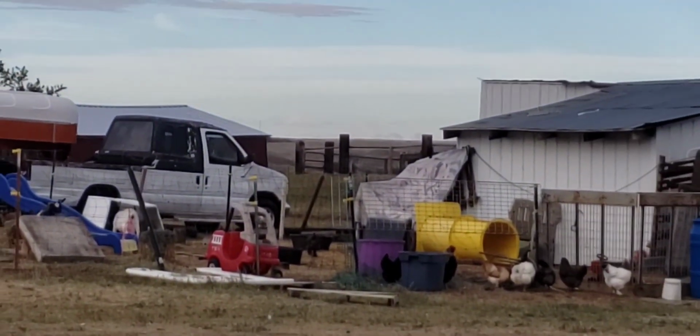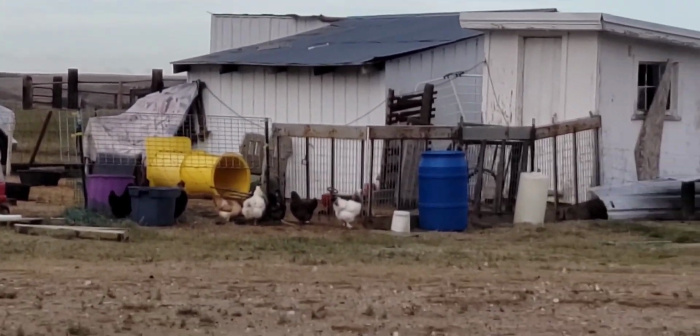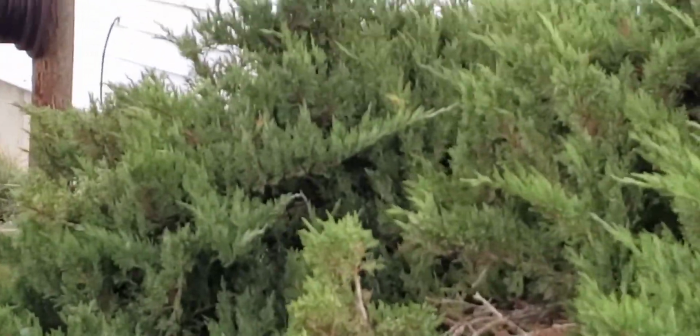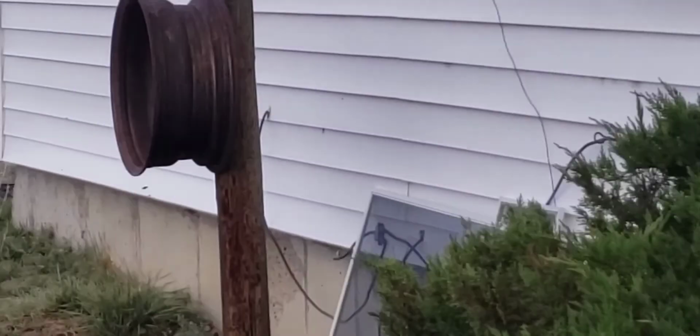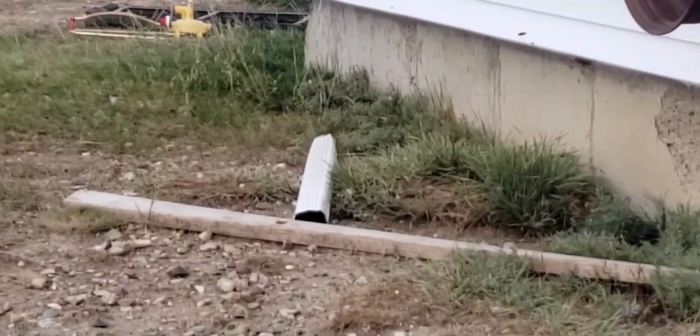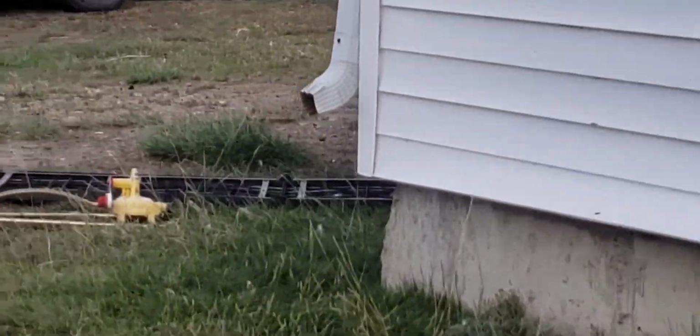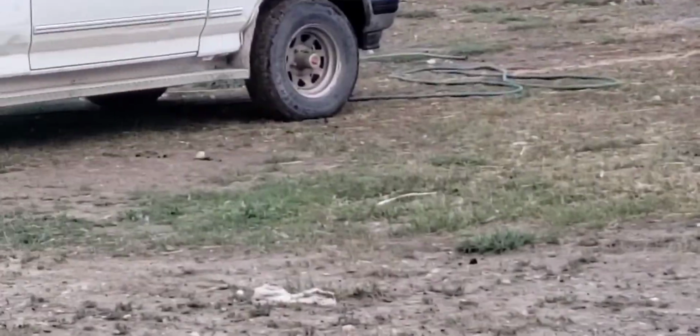I have so many little baby silky chicks right now. My hens just will not stop going broody. And this year we're going to try to keep them outside and not put them in the basement. They do have to come in the basement for maybe a few days of a real bad cold snap, and then back out to their coop.